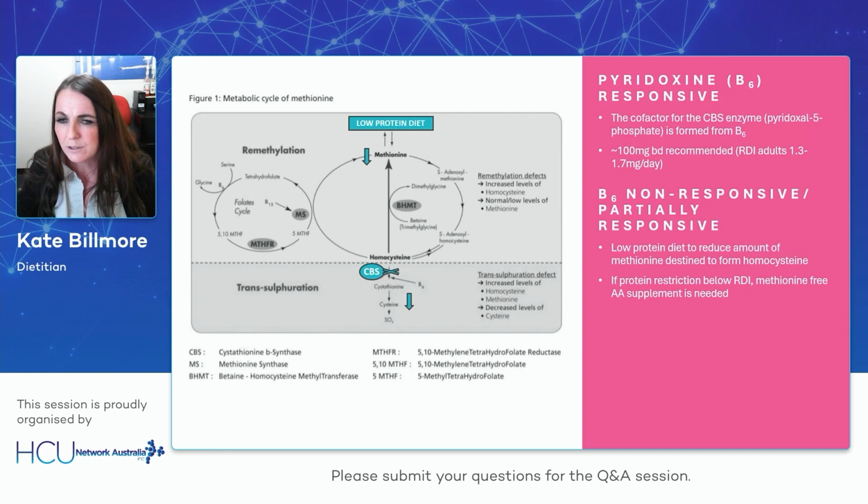In B6 non or partially responsive cases, diet becomes more important. As methionine is an amino acid, which is a building block for protein, a low-protein diet is recommended to reduce methionine intake and thus limit the buildup of homocysteine.